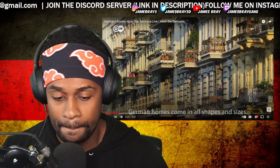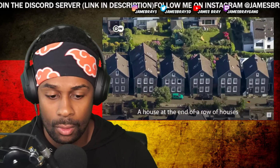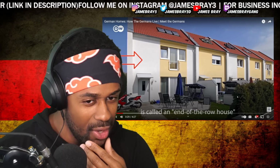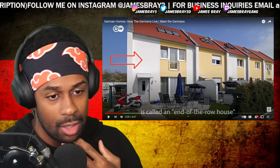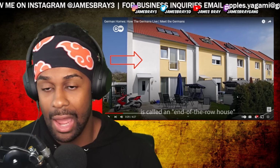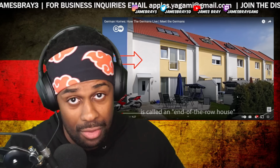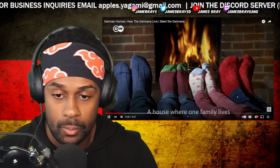German homes come in all shapes and sizes. They also have pretty logical names. A house at the end of a row of houses is called an end of the row house. I mean, that makes sense. I think we have kind of an unofficial name for houses like that here, because the way these houses are set up, they're like townhomes. And I actually live in a townhome myself, and conveniently my townhome is on the very end of all of the other townhomes, so it does kind of look like this actually. Or ein Endhaus, a house where one family lives.